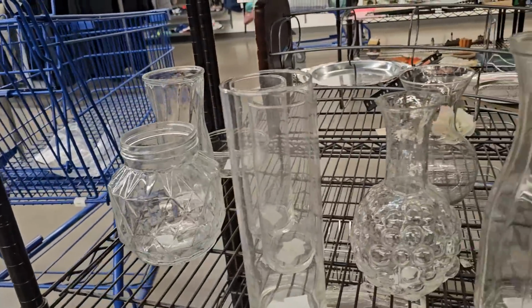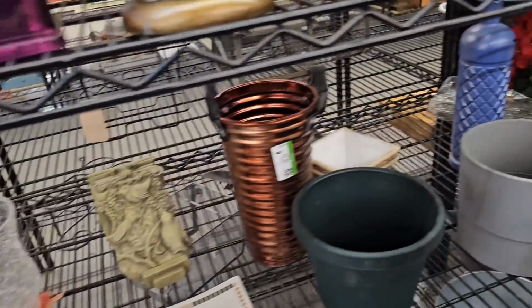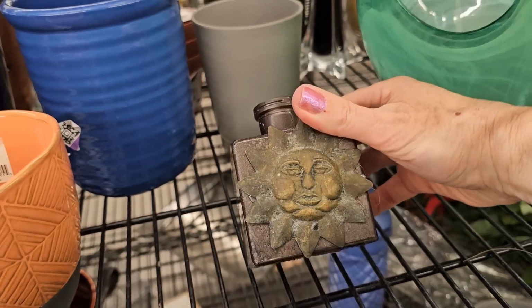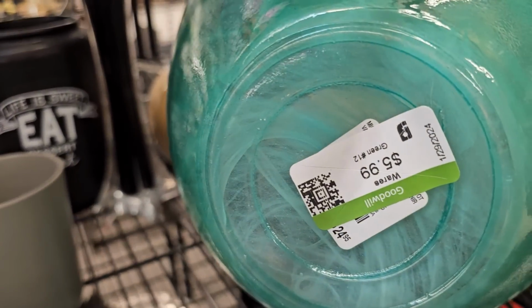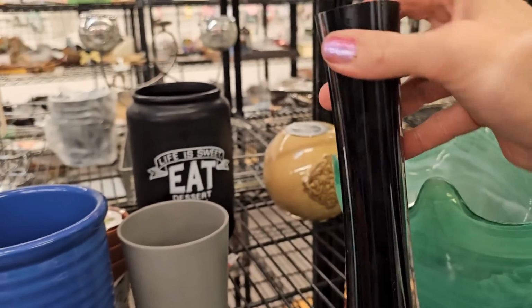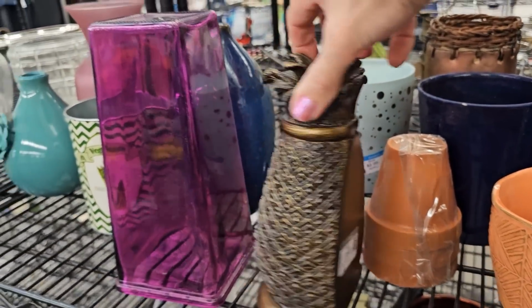Lots and lots of florist vases and carafes. Some sconce shelves there and plant pots. I like the little sun applied on that vase and a big green console bowl. This is made in China, retail $25. The quality's just not there, as with this one. See how sharp that top is. It's actually got some chips in it too. But the edges are not rounded and smooth. They're very, very sharp. I like this pineapple bookend.